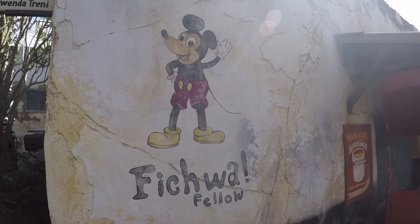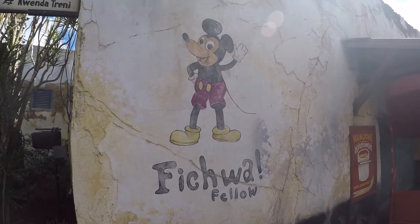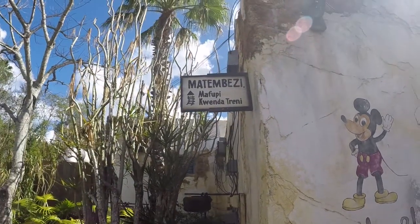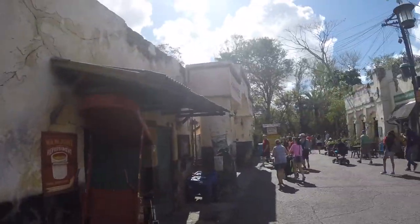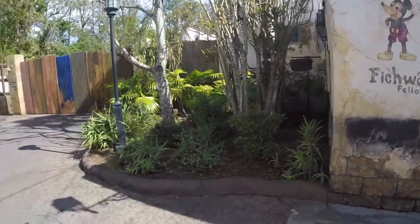I found this Mickey and I absolutely love it. I don't know why. The sign of Harambe Market. Yeah, and I don't know what that sign means. But we're right here on the side of Harambe Market. Pretty cool.